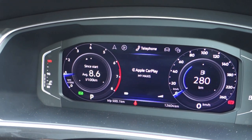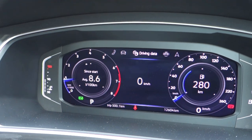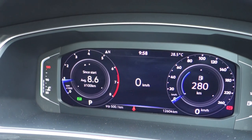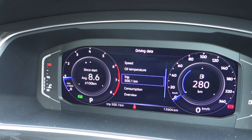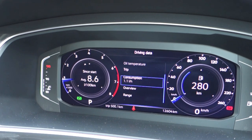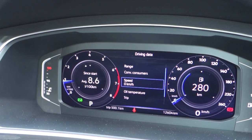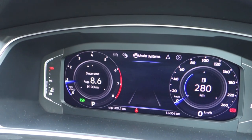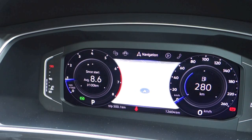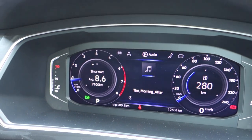Bluetooth telephone menu, vehicle status, driving data. Currently, it is displaying the digital speedometer, but you can also view your oil temperature, trip computer, instant fuel consumption, overview, range, convenience consumers, and back to the digital speedometer. Assist systems, navigation, and back to the audio menu.